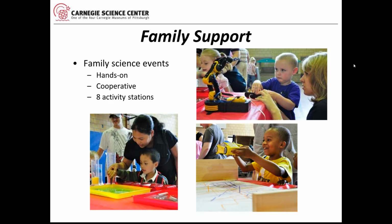So all of our family events are, first of all, hands-on. That's one of the most important things about them, because we want families who come to actually be able to engage in science cooperatively. So we never want families to kind of take a step back and just watch as their children are doing the science. We really want them to do it together.